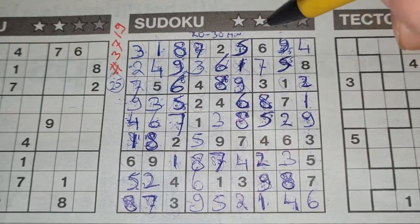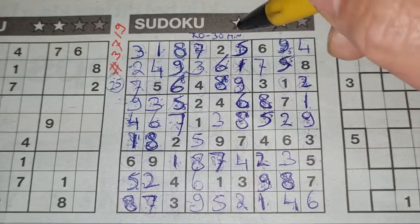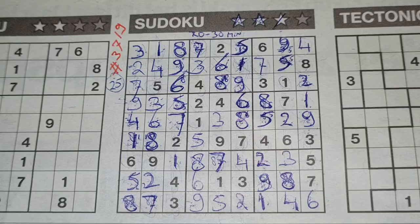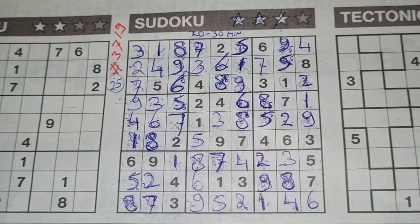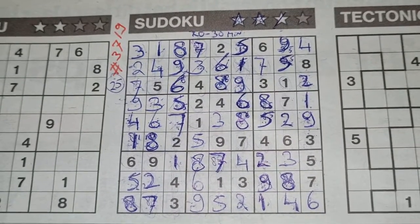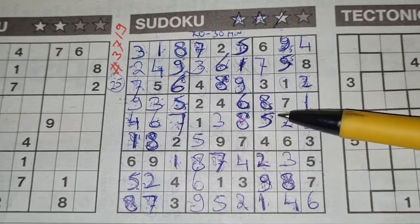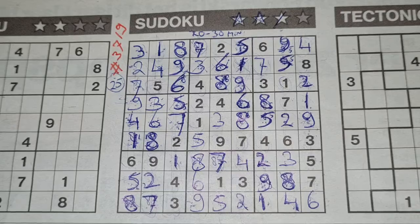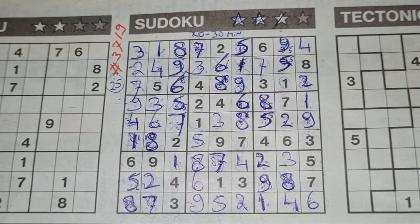Wow. 3 stars? No. Let me give this 2 stars, because for 2 stars, I need 15 to 20 minutes to solve, and I've solved this in 18 minutes. So I'm very pleased with the time. And I like this one. I really do. Do you think so? Thumbs up. Otherwise, thumbs down.